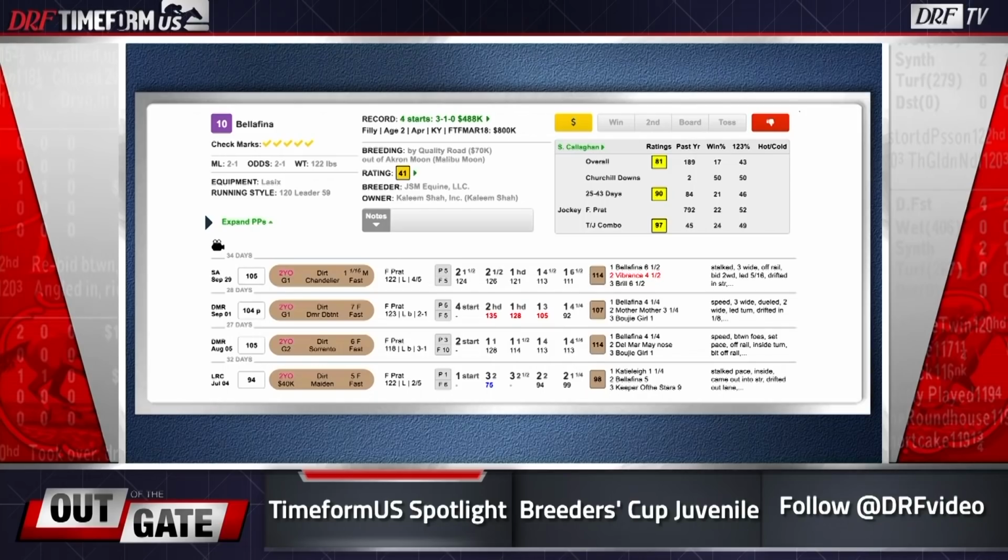The distance is also a minor concern for her because while she did get the 2 turns last time in the Chandelier, I didn't love the way she was finishing off that race, and there was a lot of speed on the dam side of her pedigree. While she has a quality pedigree and a mile should be okay for her, I'm not sure that she's going to ultimately want to go a whole lot farther than this. So I respect Bellafina's talent, but she's going to be an awfully short price, and I think there are some other horses that you want to take a look at.